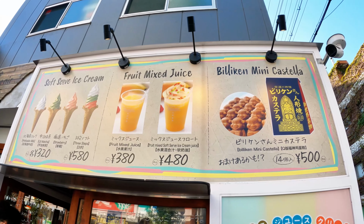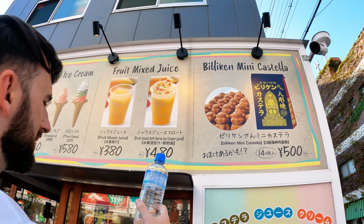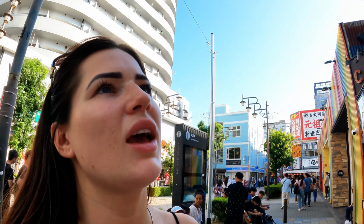So we've come to this place called... Well, it's not really got a name. Fruit mixed juice with some sort of cream on top. Oh, it's got ice cream on top of it. Oh, it's juice with ice cream on top. Billiken mini castella. It looks like the fishes that you get.